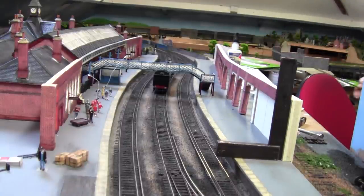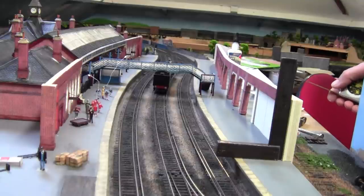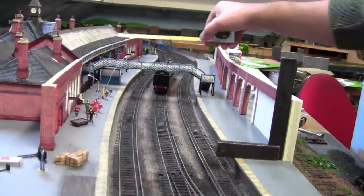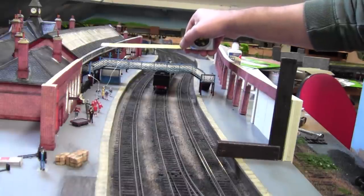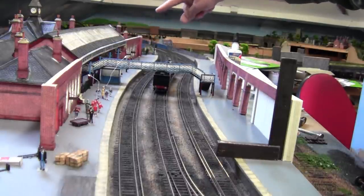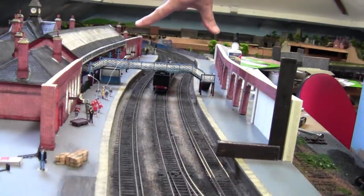285. So basically this is more accurate to the canopy than it is with the actual steel beam there, which is good in a way, because we want to be able to hide all that beam when I come to put the big roof on.